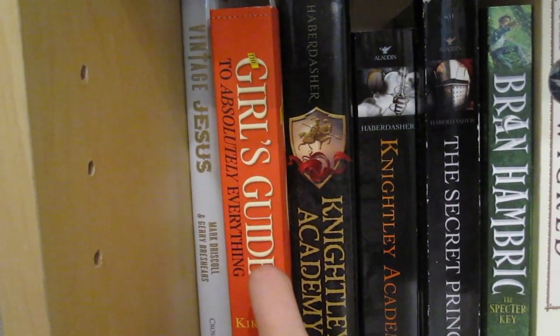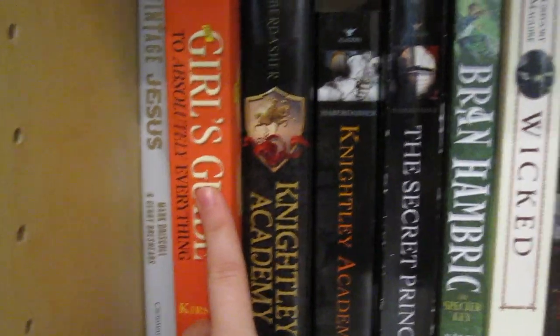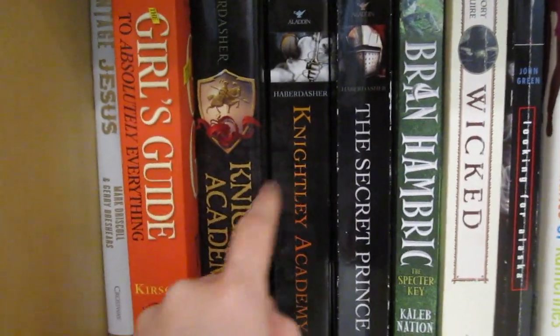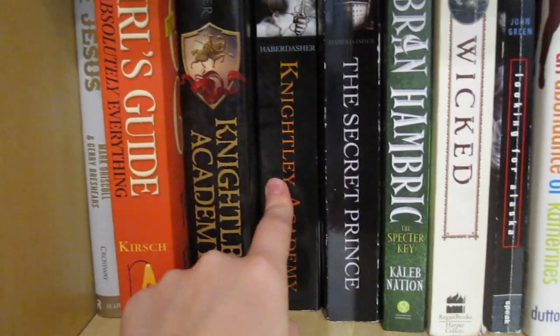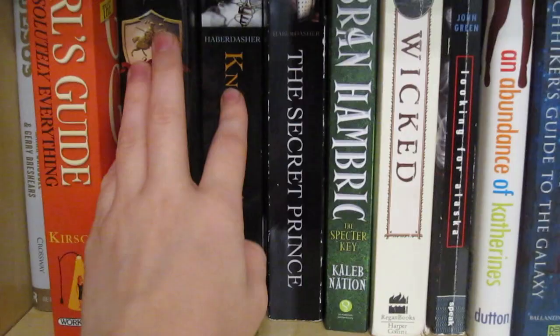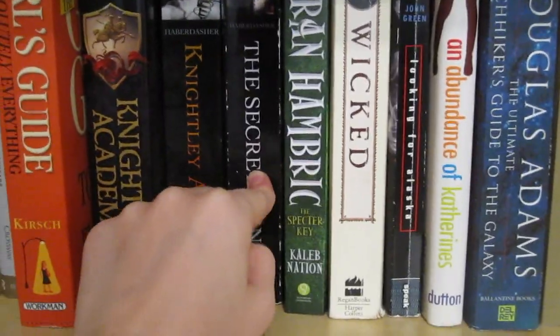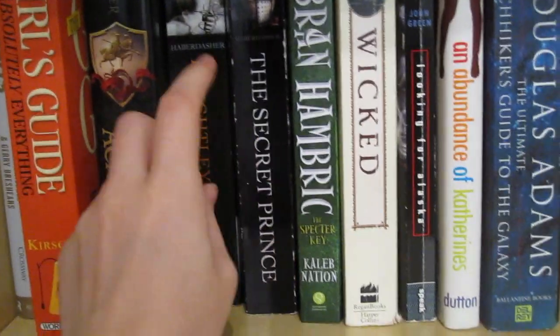Here's The Girl's Guide to Absolutely Everything, and it's a good reference book for just life. And then we have Knightley Academy, the hardback and the paperback, because I thought I'd support her double time. Violet Haberdasher, and then The Ark of Secret Prince. I actually don't have a final copy of that. I'm such a good person.